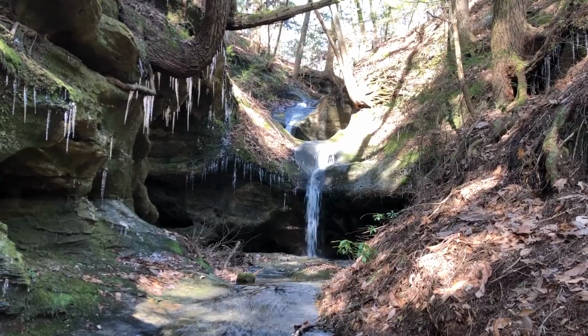I'm gonna start heading upstream. I have a feeling everything I come to now, waterfall-wise, is gonna not be worth shooting because the sun is just too harsh, but we'll see. I gotta go towards that way to get to the car anyway, so might as well check them out.